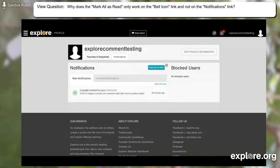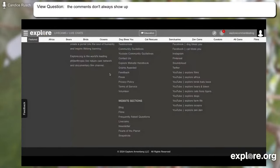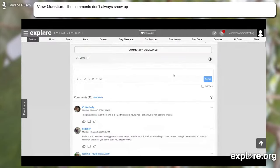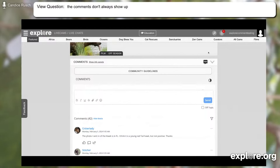This next one, simply: comments don't always show up. It'll be helpful for us to know what camera you're on. Are you on one of the cameras that has the new Explore comment system, or are you on the old one? Because those two systems function pretty differently. Early on, as I said, we did have an issue where the comments weren't loading all the time. So if that one has reared its ugly head, please continue to use that bug report form, and we'll try to look into why it has returned and get it fixed as soon as possible.